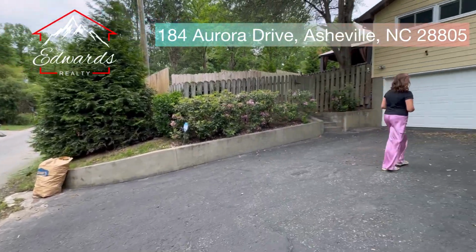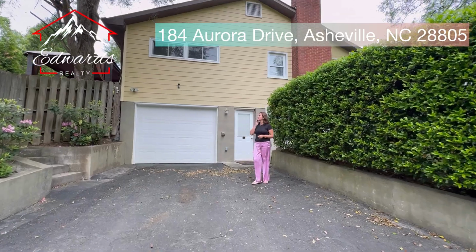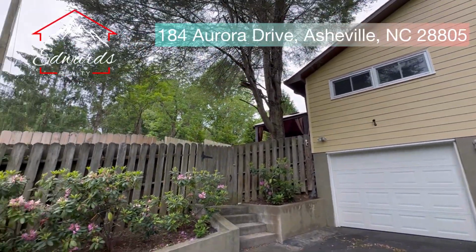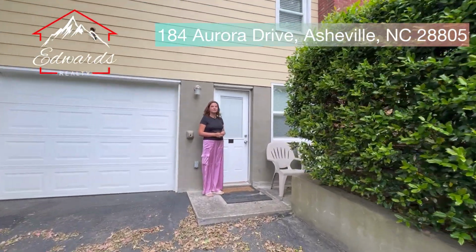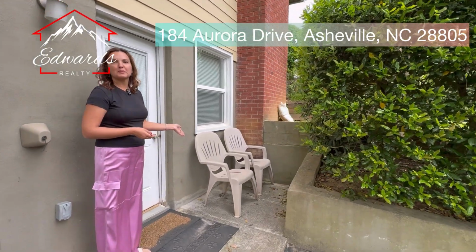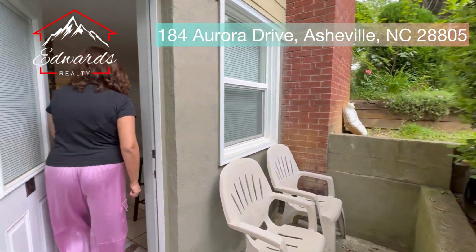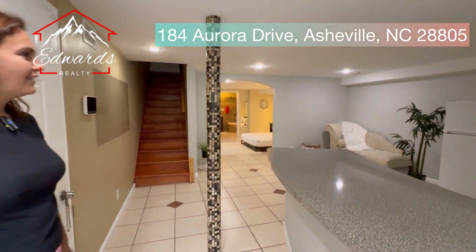It also has a garage. Look how cool it is. You can walk out to the backyard. Little private remove-your-shoes spot. A coffee drinking area. Look at this. Oh, that's so cute. Look at the pool. It is cute.